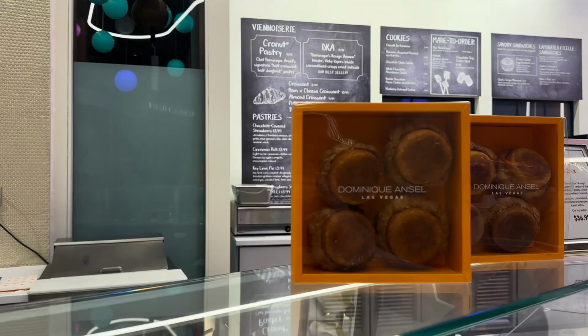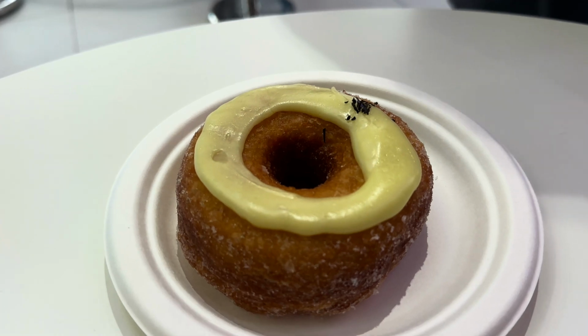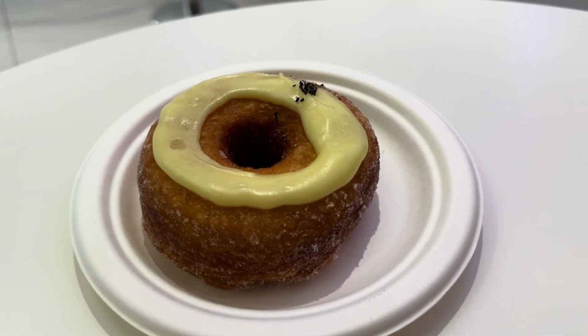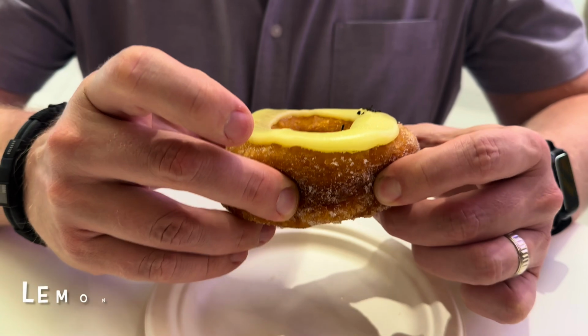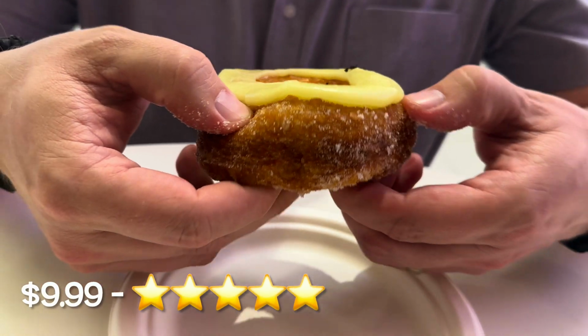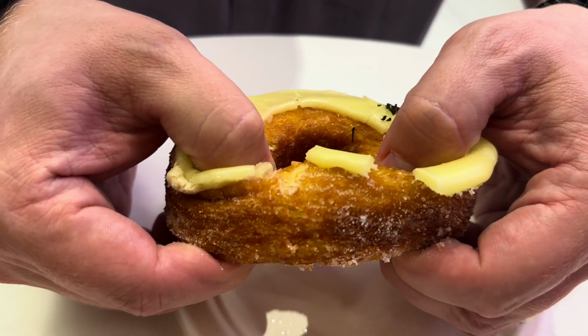The last time I was at Dominique Ansel in Las Vegas, I ordered one of his famous Cronuts, and it was so good I knew I needed to try one again. There is generally a different flavor of the month for these Cronuts, and at this time it was the Earl Grey tea and lemon curd. While that may sound like a strange combination, I was happy to discover that not only was it delicious, it was even better than the last time.